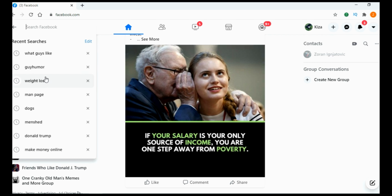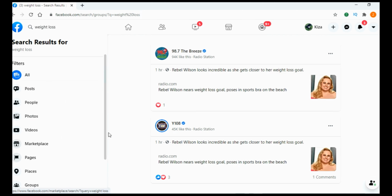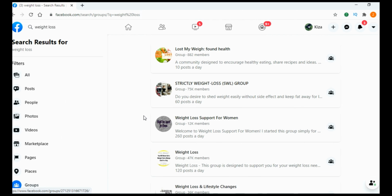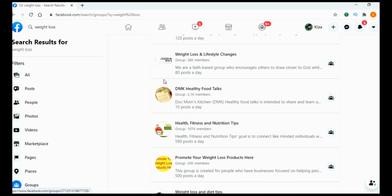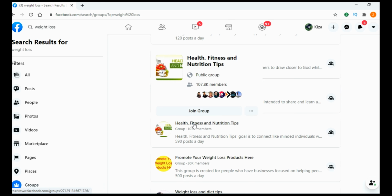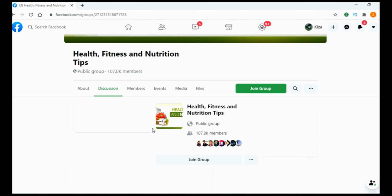So let me just go weight loss, give it a second, choose groups, and here you can see all the weight loss groups, and here you can see activity for each group: 80 posts per day, 10 posts per day, 590 posts per day. Okay, let's just open this group, health, fitness and nutrition tips. Click on it, give it a second to upload.